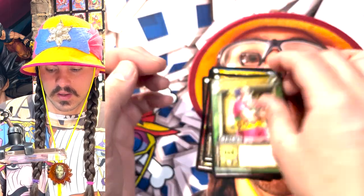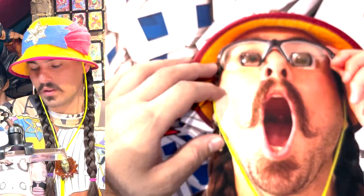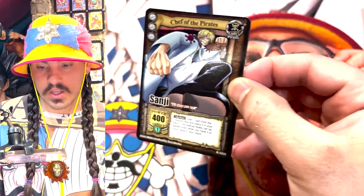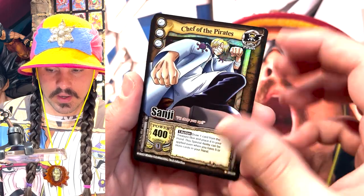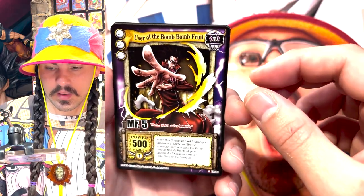Crocus. Huh, I think they took the cigar out of Smoker's mouth. Didn't look like he had a cigar there. Shrip'M. Sanji, we got a parallel foil Sanji, very nice. So yeah, it looks like it's all the character arts that come in parallel foil.